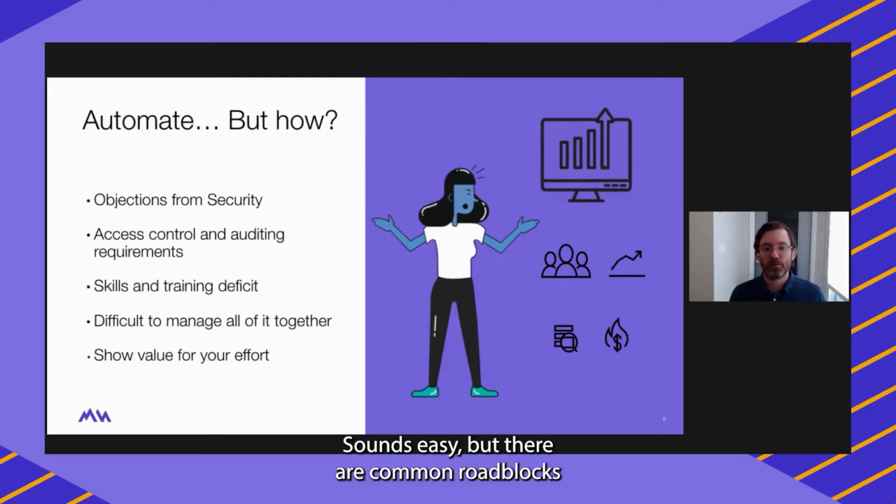Sounds easy, but there are common roadblocks that are just pesky enough that a lot of teams find them difficult to navigate. The most common roadblock is an objection from the security team. This may not even be a true objection. It might just be a long process. In other words, getting a new automation process to pass a security review can take a lot of time and effort, even for something as simple as an external tool triggering a server restart. Security will want to know a lot of detail about how it is triggered, what changes will be made, how it is tracked, and if an inbound communication like a webhook needs to be authorized and cleared.